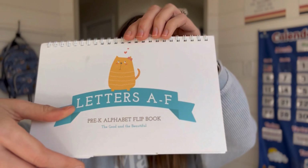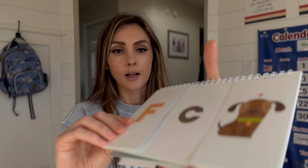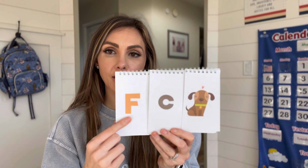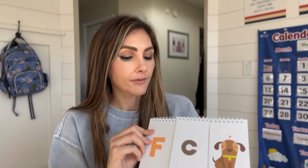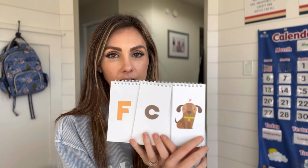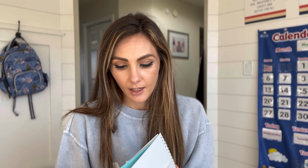It comes with these letter flip books. Hopefully it'll focus in on it. They have to choose, okay, match uppercase F to lowercase F, so they have to find lowercase F. Or what does F say? What does the word dog, what letter does it start with? There are so many ways you can use them, and they've been really great with teaching the triplets, and they have those for all the letters.